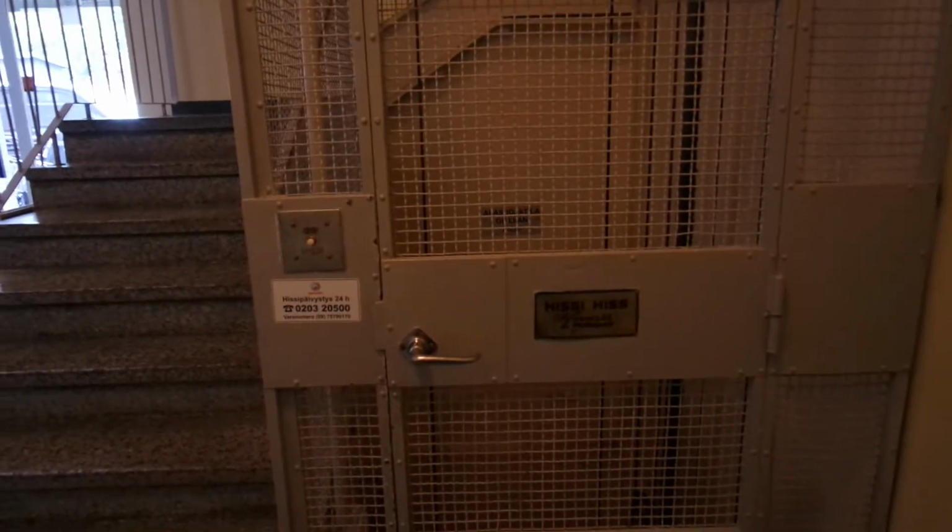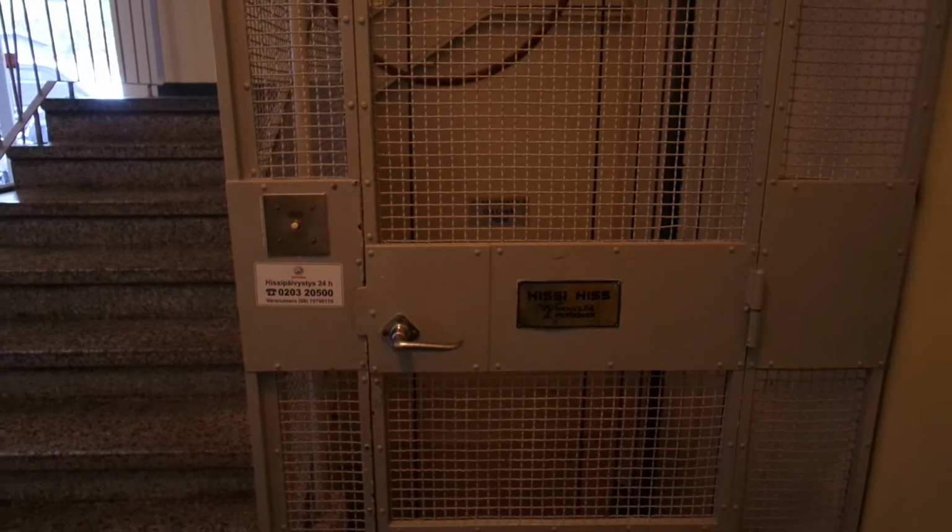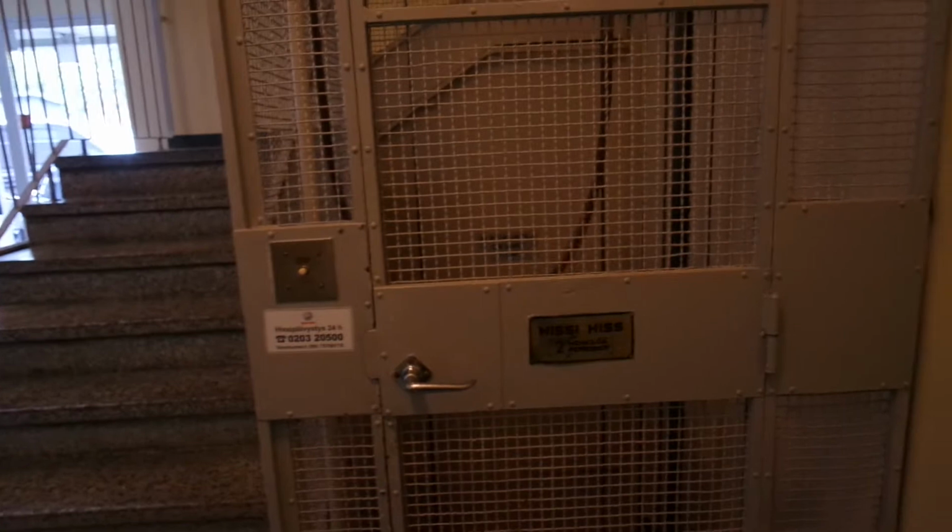Today is 25th of September 2020 and this is Gyldénintie 6A in Lauttasaari, Helsinki, Finland. This is the first staircase we have gotten inside today in this residential building. It's got 4 staircases. We'll get into the other ones later, hopefully.